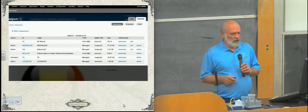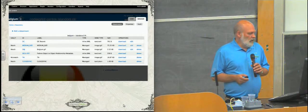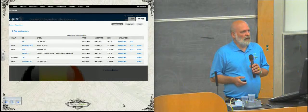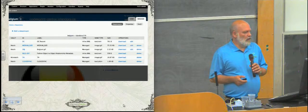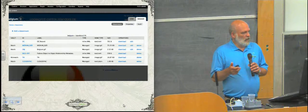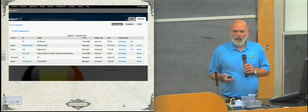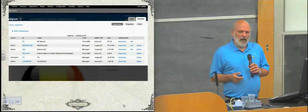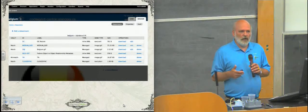Here's an example of the view of an object in this particular Fedora, and you can see the traditional list of Fedora data streams and their properties, and over on the very left-hand side you have the vault column. So this is the one that indicates which assets have been replicated to cloud and which ones either match or have a mismatch.